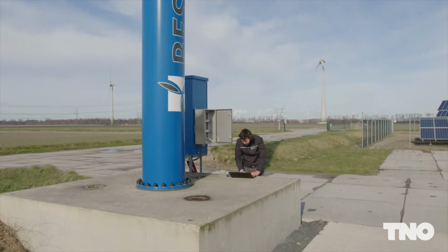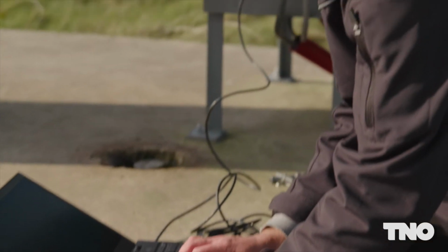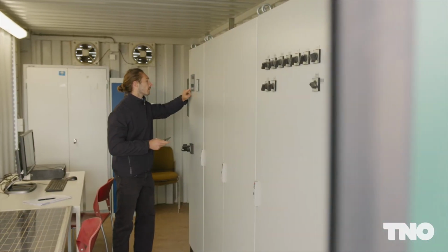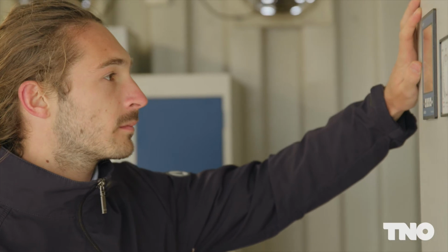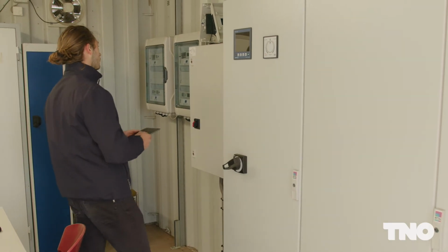Here at the SWITCH lab, we can test scaled hybrid energy systems and components in various realistic scenarios. And thereby, we can facilitate a rapid and secure full-scale implementation for the agricultural sector, but also for other industries, such as offshore wind combined with floating solar.